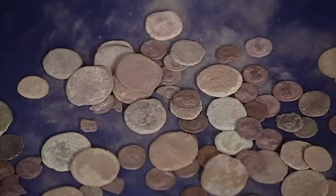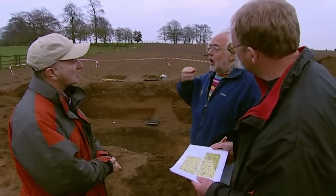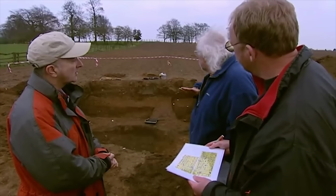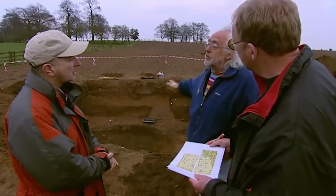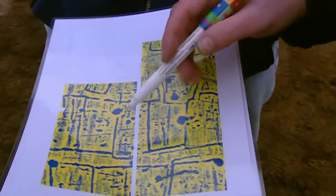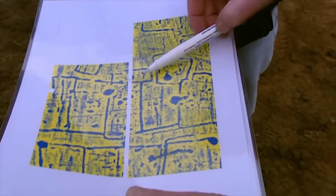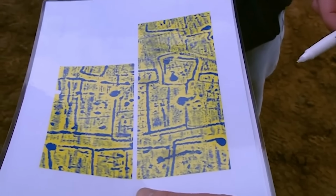So why have we got this great hoard of silver coins? I don't know, it doesn't make any sense, because they're high status objects and we're looking at a very, very ordinary low status settlement here. Yeah, but look at the geophysics now, Mick. We've expanded the survey area. We've got this big roadway going through there. Right. I think we're well back from the action here.